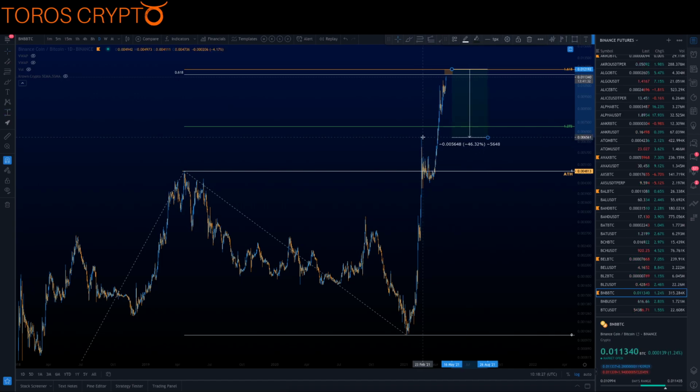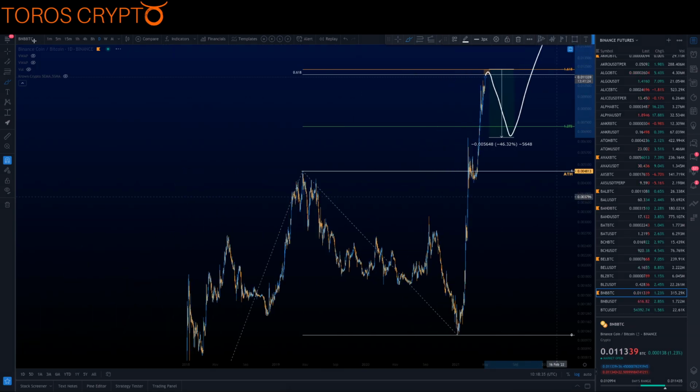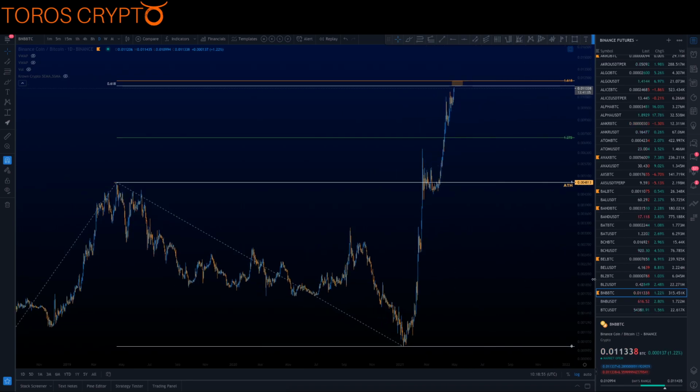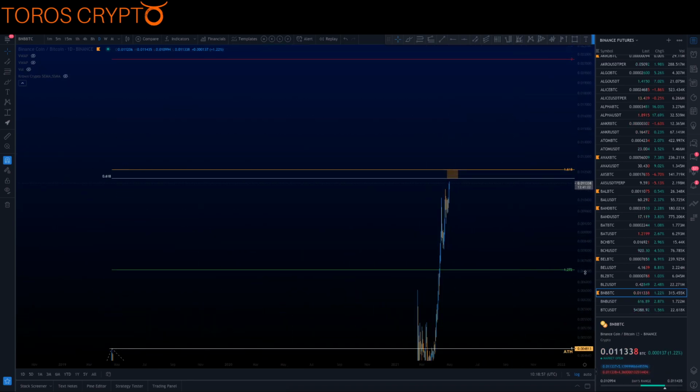If we look at this wick, how perfectly does that line up if this was to play out? So maybe we'd do something like that. We would consolidate for a while, and then maybe move higher to the crazy $1,000, whatever kind of targets you want to have for BNB in the future. I think that covers everything. If you're in a position on BNB, be aware.